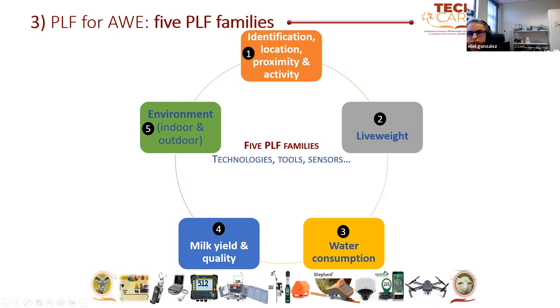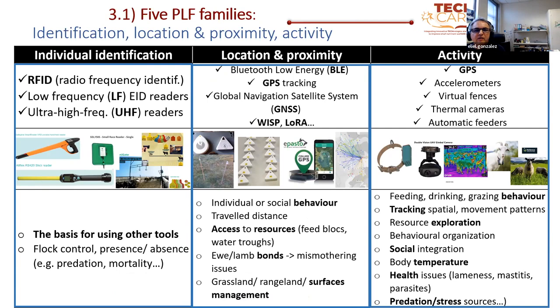Yeah, thank you. So if we look at the details of the first family, identification, location, proximity, and activity tools, there is a first subgroup that is more linked to individual identification, and this is essential because it is difficult to imagine precision livestock farming in any system without individual identification. So we have a large set of radio frequency identification available in the market with low frequency, but also with ultra high frequency, a more recent technology that we are evaluating in the scope of TechCare.